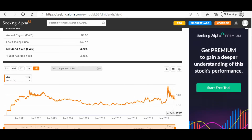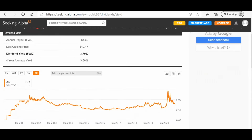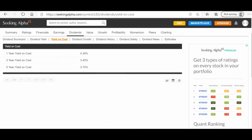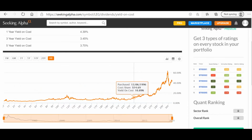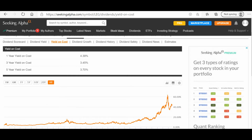So 3.79%, as it's lowering back down to where it's been in the past at the lower threes, may be a good time to still get into the stock. The yield on cost tab is also interesting, which shows if you had invested into Leggett & Platt, what yield you'd be getting now. So 10 years ago, if you'd invested then, your yield on cost would be 8%. And obviously, if you were fortunate enough to be invested way back here, you'd have a yield on cost of 40 to 60%.